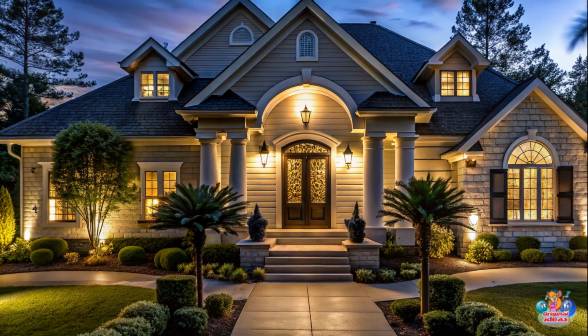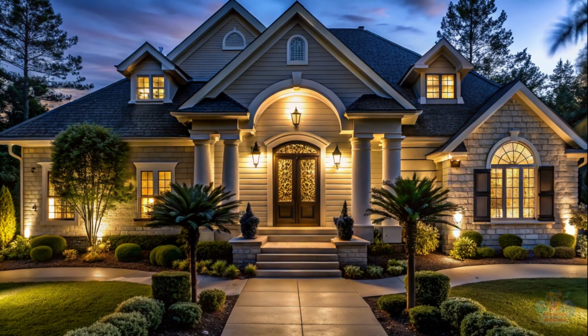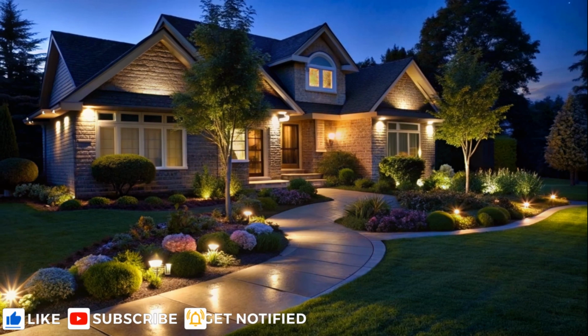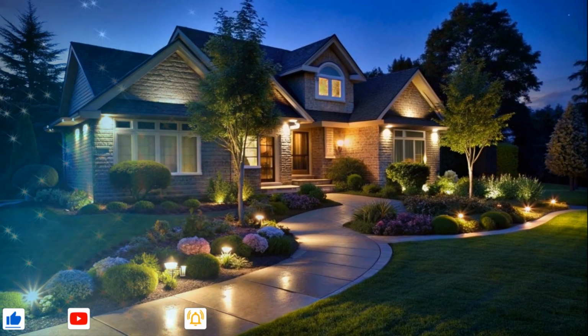So, take the leap and illuminate your home's front yard to make a lasting impression on guests and passers-by alike. Let your creativity shine, and enjoy the stunning effects of a well-lit outdoor space.